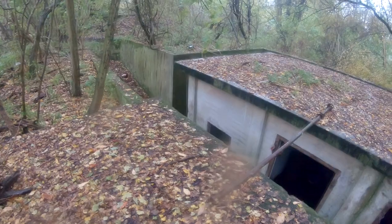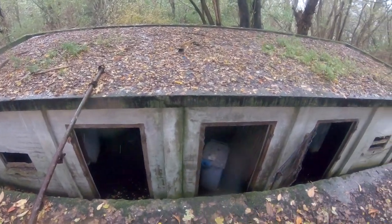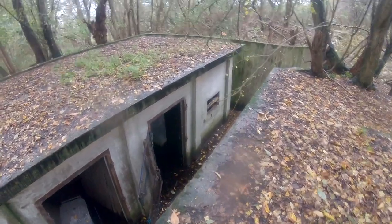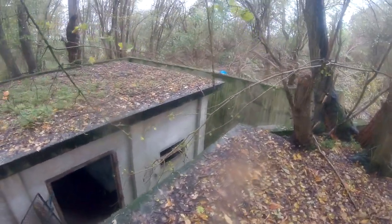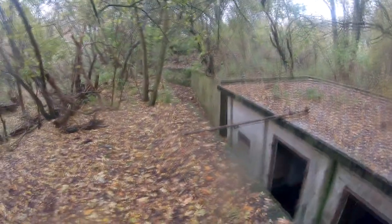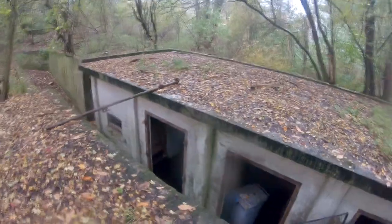So here is the magazine or ammunition store for the battery. Still got paint on the walls. Either way, the concrete looks in really good condition. Got these big metal door frames, and you can see it's all sunken into the ground to protect it from blast, and it's got this blast wall all the way around, which is basically like a crumple zone in case a bomb landed nearby. And the explosives inside that are obviously very volatile, hopefully the idea is they wouldn't explode.